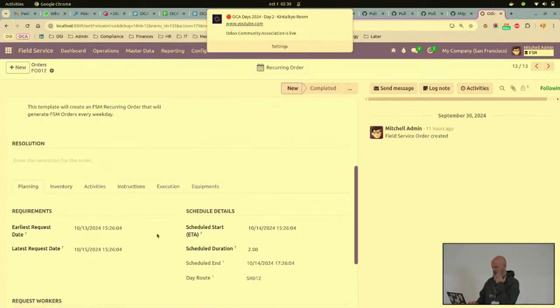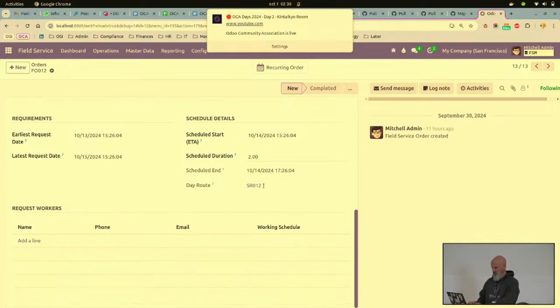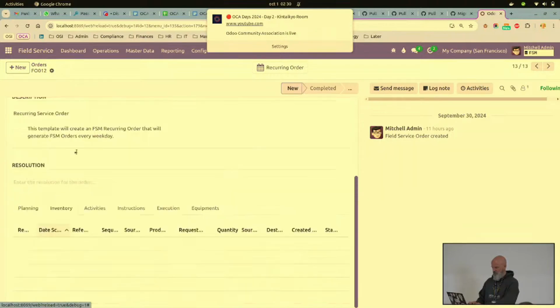Based on the date we set on the sales order, you have the schedule start from the customer based on the template, the duration. We have the route. So the workers, we requested to submit their time on this. Here we would manage inventory items that are necessary to perform the job, so that's again coming from the sales order. If we add an inventory item on the sales order, it comes here, and so the worker knows what he has to bring. And same thing with the inventory, we added some routes to Odoo stock operation.